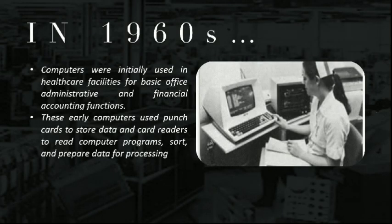International setting. Now let's go on to the timeline of nursing informatics. Computers were developed in the late 1930s to early 1940s, but their use in the healthcare industry occurred in the 1950s and 1960s. Prior to the 1960s, computers were initially used in healthcare facilities for basic office administrative and financial accounting functions.